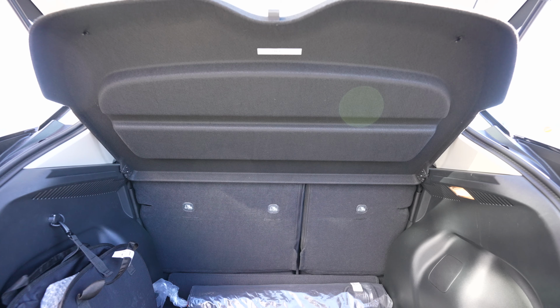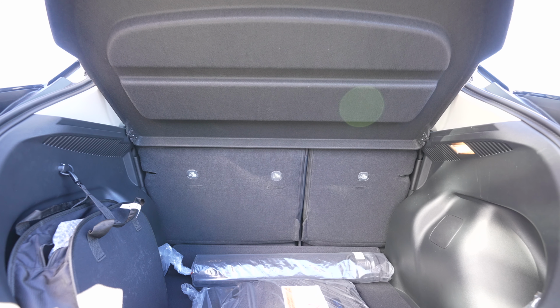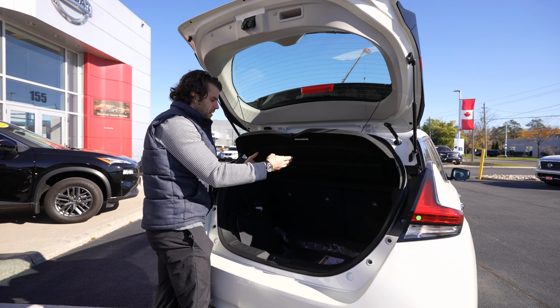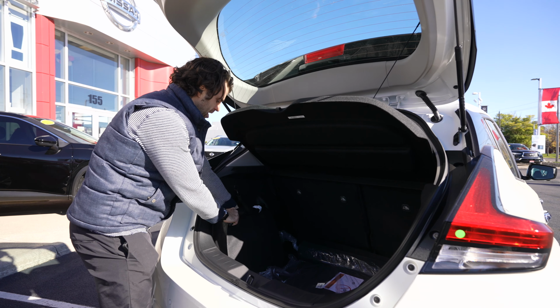Let's check out the trunk. There's quite a bit of space in the trunk. With the Leaf, you do have the battery-operated motor at the front, so you don't have a frunk, but you do have all the space in the trunk here. This is all of our charging accessories.